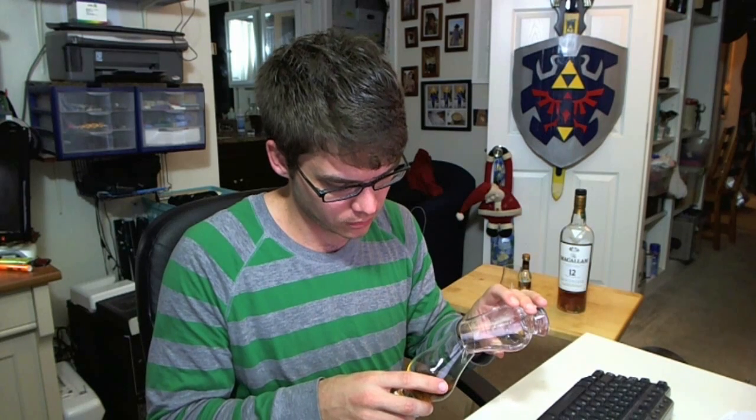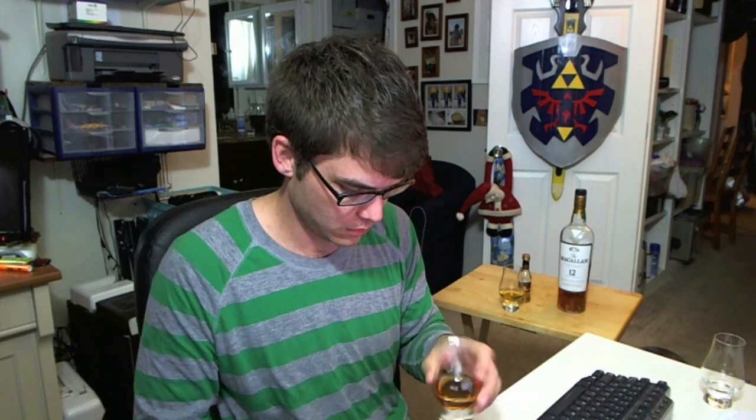Let's see. Have another. A lot more spice, like cinnamon, clove type spices going on in here. I'm going to add a little water and see if I can dig a little deeper. The sweetness of this is just really good. Awesome.